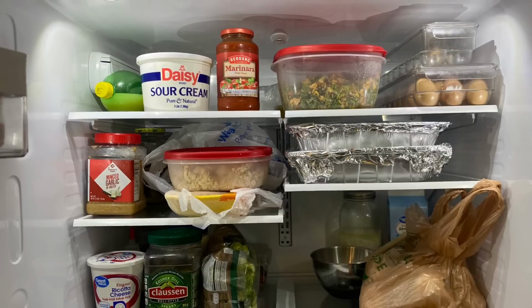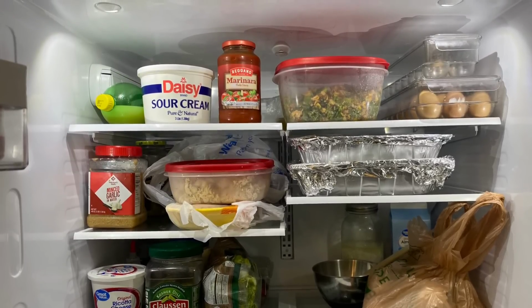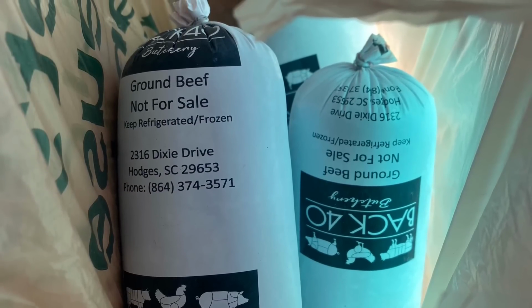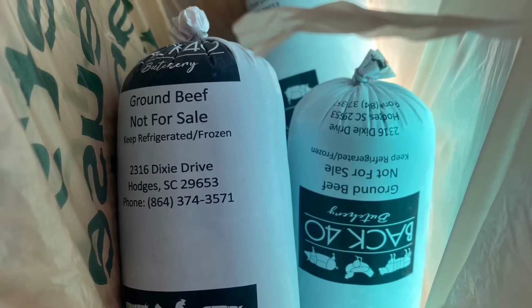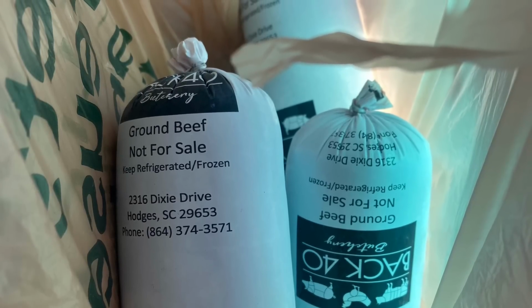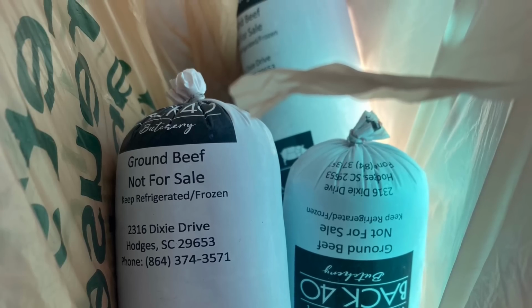My almost 15-year-old son works for a farmer that doesn't live far from us, and yesterday his boss sent him home with 5 pounds of grass-fed, locally grown beef as a little bonus. We were super excited to get that beef. We have an entire freezer full of venison, so we haven't had ground beef in quite a while.